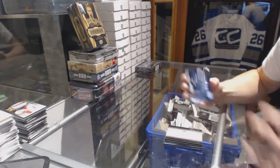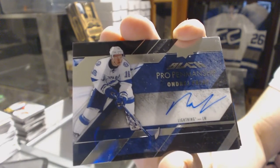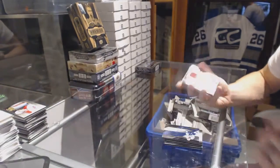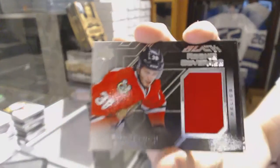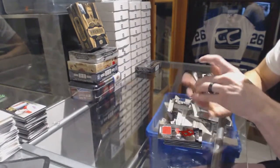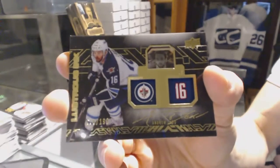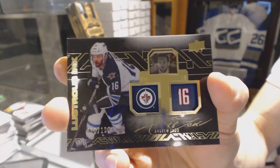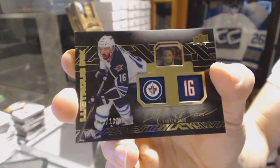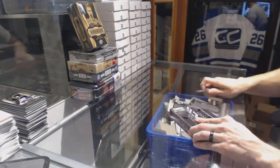Pro penmanship autograph for the Tampa Bay Lightning, Andre Palat. Rookie coverage jersey for the Chicago Blackhawks, Ryan Hartman. And a lustrous ink autograph, number 199 for the Winnipeg Jets, Andrew Ladd. Lustrous ink autograph out of 199 for the Jets, Andrew Ladd. And now on to the final box.